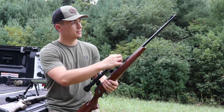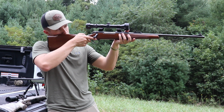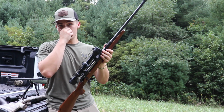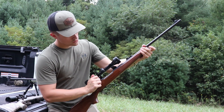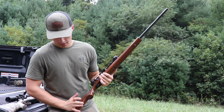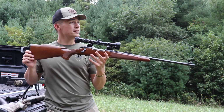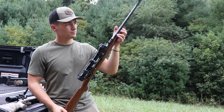It comes with the peep sights, so when you're looking down, you can look underneath your scope, and you got your iron sights, which is really nice. Okay, so this is not really feature packed, but it's a good, reliable rifle, and I've never had a problem with it. I've killed, like I said, many deer with it. All right. So the Remington 700 is a really good option if you want to spend a little bit more.